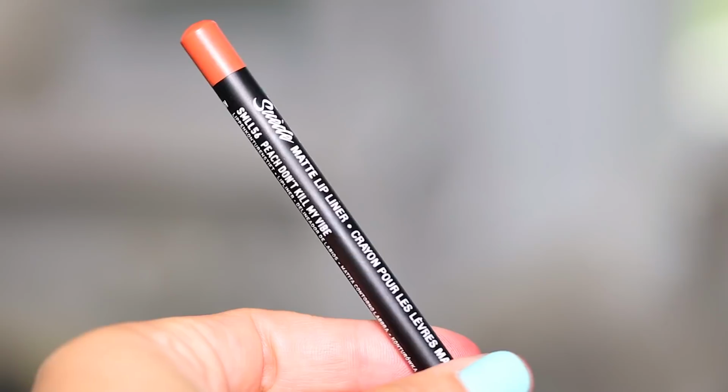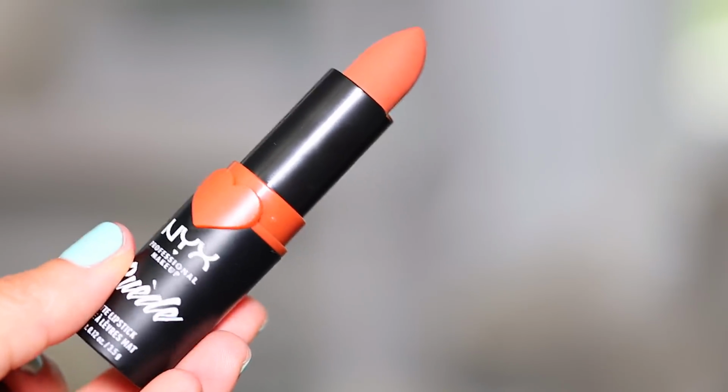So next I'm going to do more of an orangey nude. This is the color Peach Don't Kill My Vibe. So we're going to use the Suede Matte Lip Liner first. And we're going to go with the Suede Matte Lipstick, also in Peach Don't Kill My Vibe. I love the formula of this lipstick. It really is so nice.